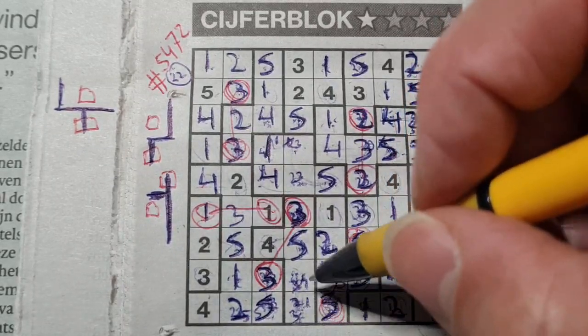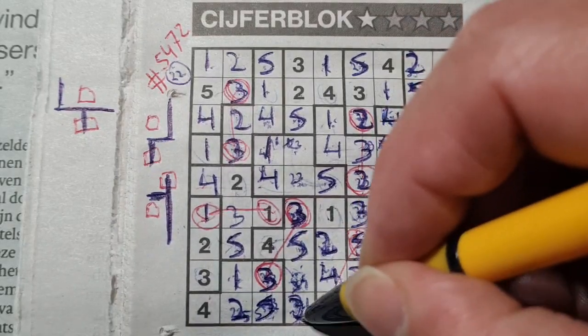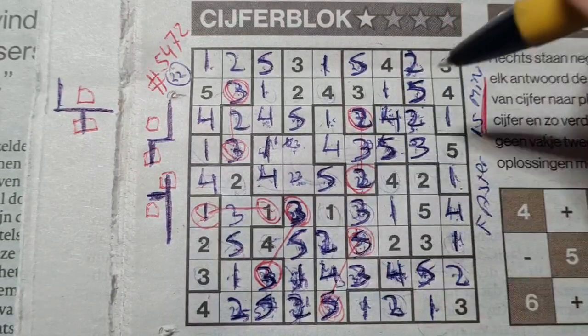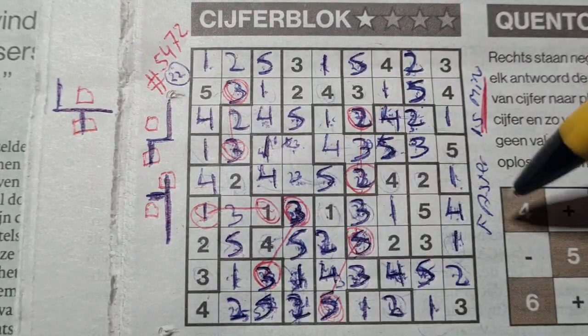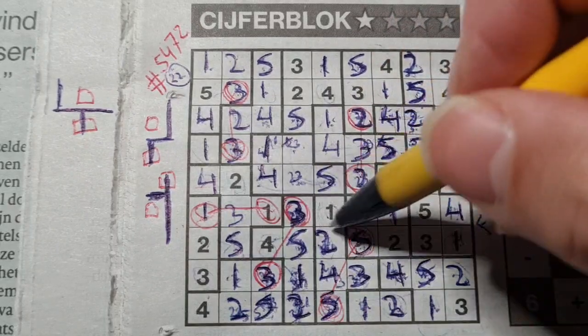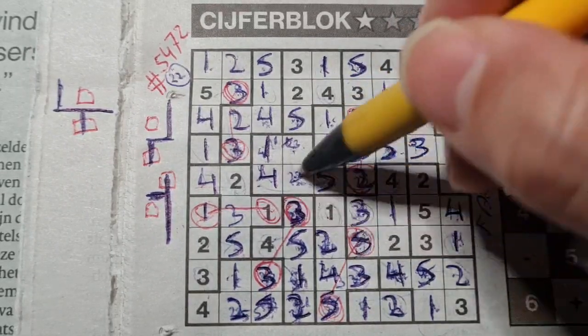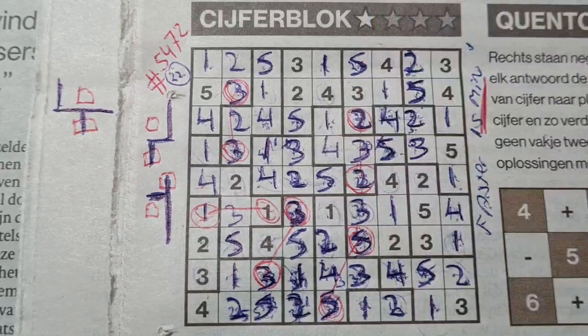So 3, 2 and the 1 are left. We have a 2 there, no 2 there. 2 should be here. And the 1 goes there. 17 minutes. Well. I have troubles in the end. Oh, 2 and a 3. We have a 3 there, no 3 there. 3 should be here, and the 2 goes there.